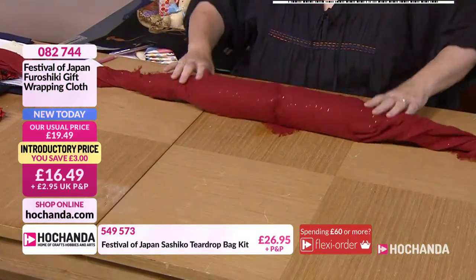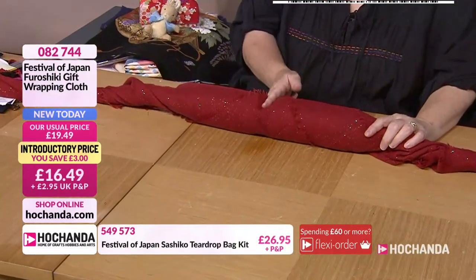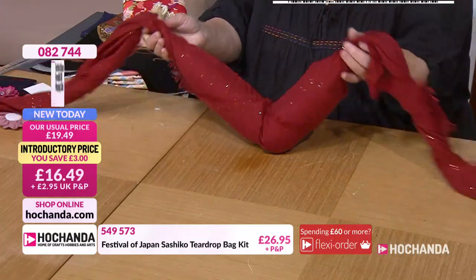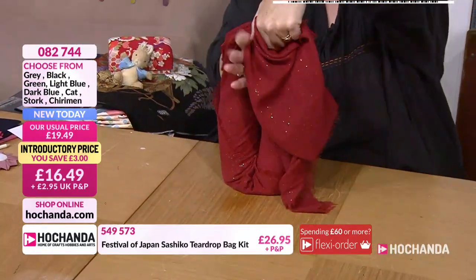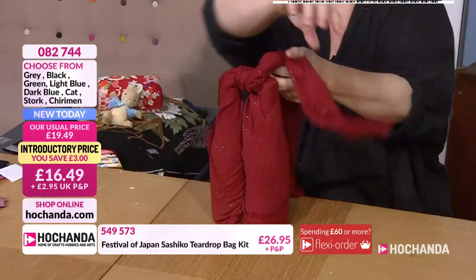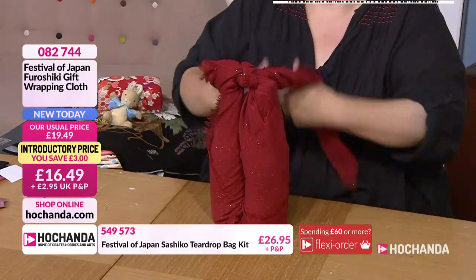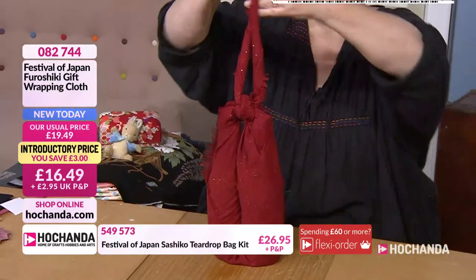So we're going to roll it to there. When we get to the point on the corner, that's going to go at the top. And you see I've got a little gap between the bottles. What I'm then going to do is lift that up like magic, and pull that through there. It shows you how to do the square knot in the top, which is a knot that goes across the top. So if you want to carry it, you're going to make a handle.